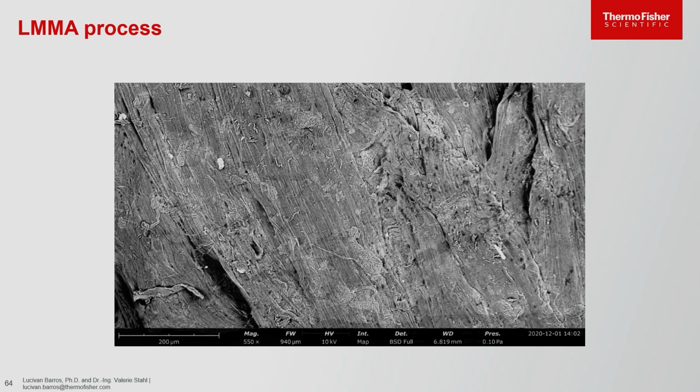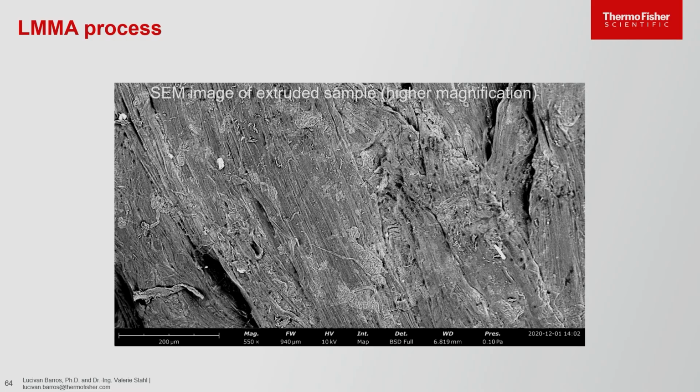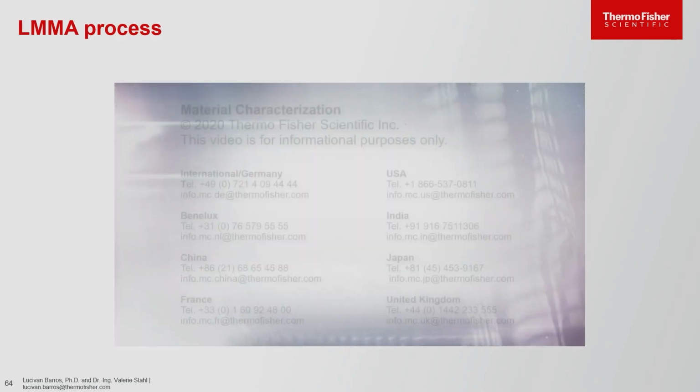And there you go. You see the fibers with a high magnification on SEM. Cool.